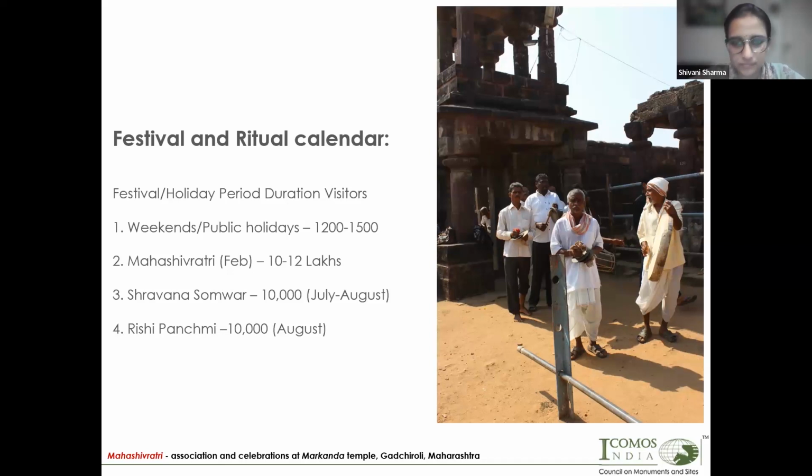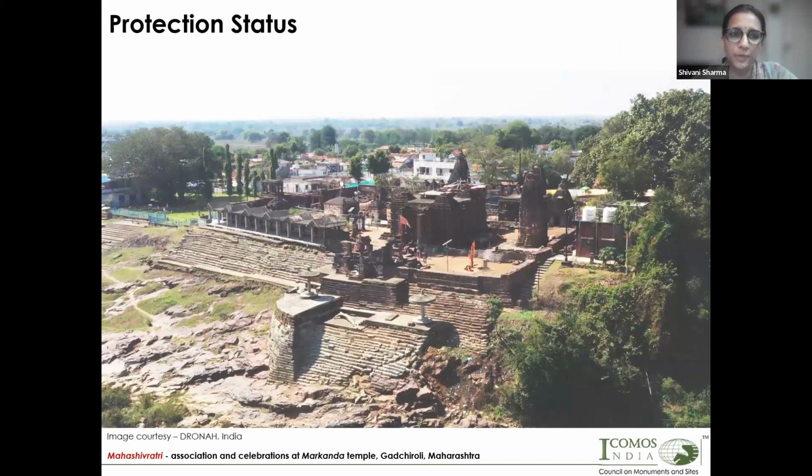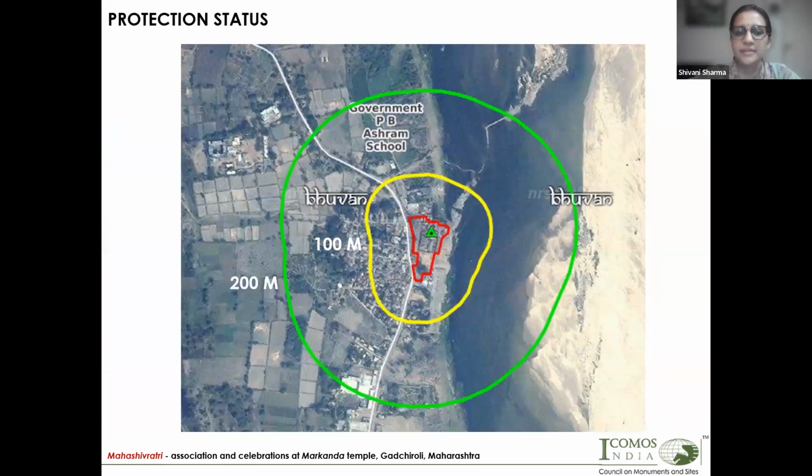Now, it is important to understand the protection status of this property, because the kind of intervention which is allowed very much depends upon it. This site is under the protection of the Archaeological Survey of India. As we all know, the boundaries of protected, prohibited, and regulated areas exist very rigidly around our premises.